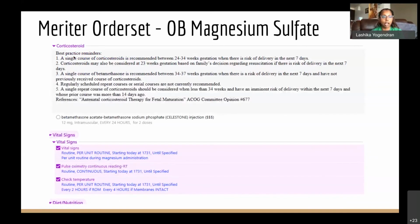The next part of the order set talks about corticosteroids, and it's really nice because it has the various indications for steroids, including the more recent recommendations for maybe a single course of betamethasone between 34 and 37 weeks. So that is an option that you can click on and consider depending on your patient's gestational age and what's going on. Vital signs are per unit routine.